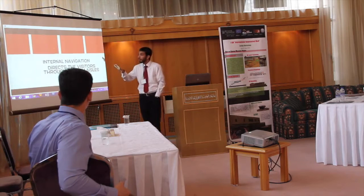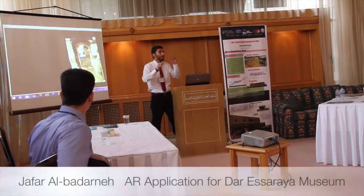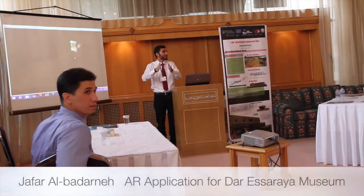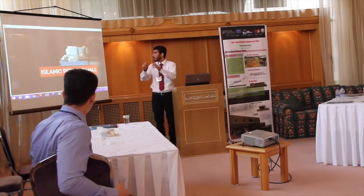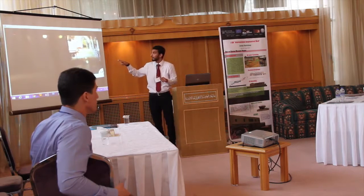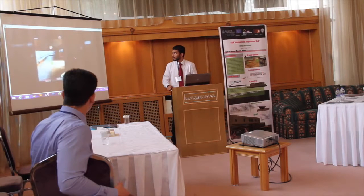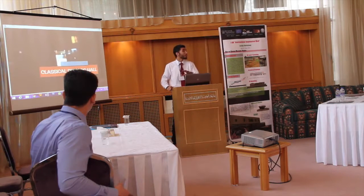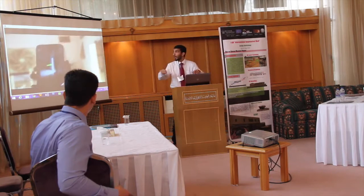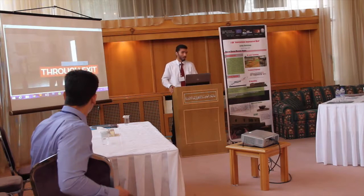As we can see here, there is something called internal navigation. You just scan the environment and it will recognize that you are in this hall. It gives you the path showing exactly where to walk. Just scan your phone to the scene and see the route. See the path you should walk in. It's based on markerless tracking. We scanned it before, we got the point clouds we saw, and we import it. It needs some coding here. It's advanced.